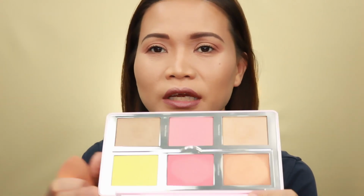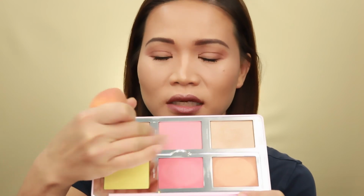don't like that. And next, I'm gonna go to the cream blush. I'm still using my damp beauty blender. And you just apply it on your cheek, and it just melts into your skin. It blends beautifully and melts into your skin. It gives you a wash of color.